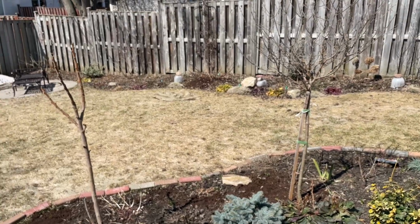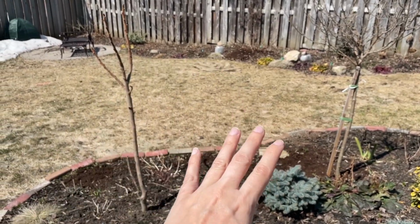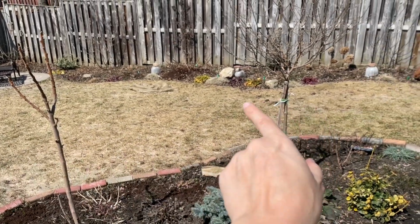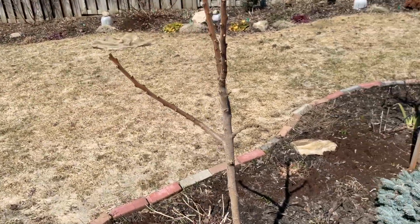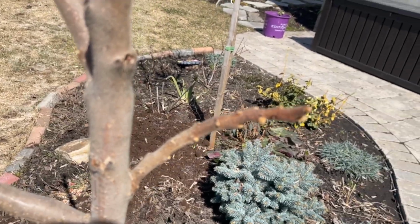So then I have these two standards, and they're too matchy. I wanted this to be a shrub with its wide canopy, and this one with a cute little ball, so it's different. Anyways, this will still have a canopy, but they both look the same size at the moment. And it does have buds, so I'm not worried about it.